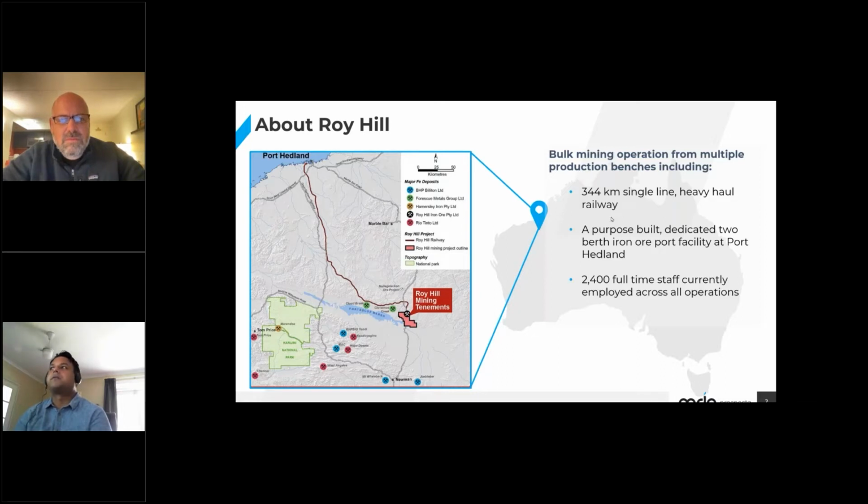And some of them have tennis courts and swimming pools. And imagine having built that in the middle of nowhere. So that's what you just have to do when you're establishing a mine this size.